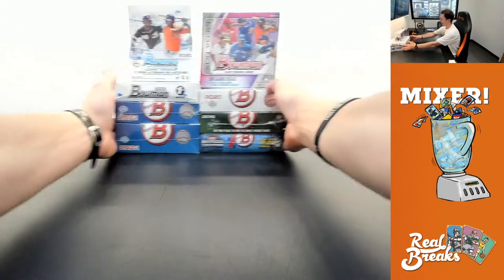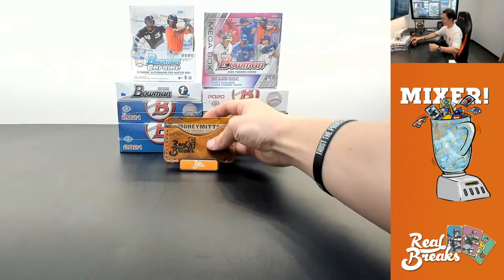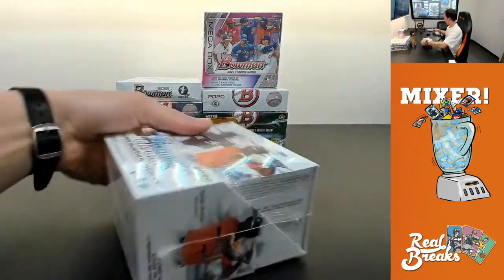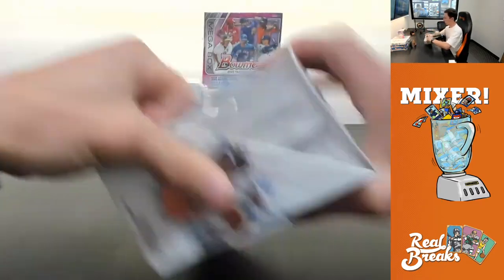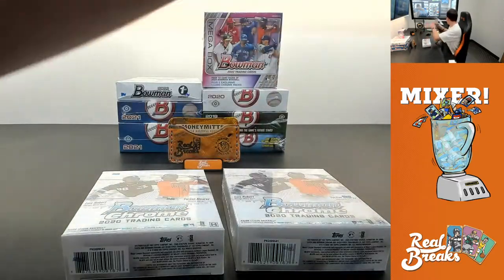Let's get into this thing and let's find some monsters. We're going to go exactly in this order. We'll start off with 2020 Bowman Chrome Hobby. Best of luck to everyone. Let's pull some heat.